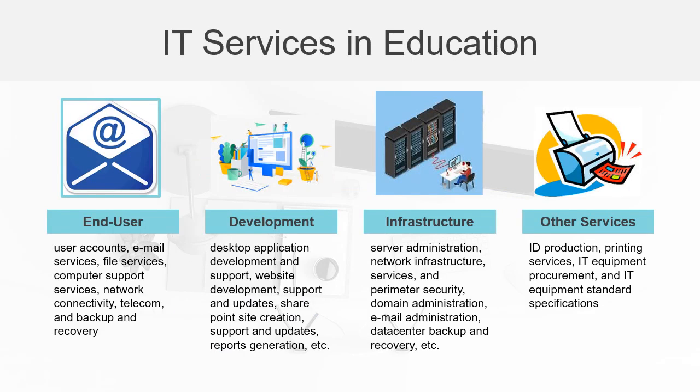There are four categories of IT services in education. These are end user, development, infrastructure, and other services. End user services include user accounts, email services, file services, and others. While development services include desktop application development, website development, support and updates, SharePoint site creation, and others. Thirdly, infrastructure includes server administration, network infrastructure and services, domain administration, email administration, among others. And finally, other services include ID production, printing services, IT equipment procurement, and IT equipment standard specifications.